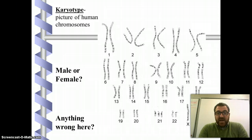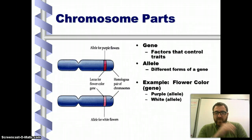Also, if you take a look at the abnormality here, hopefully your attention was drawn to the extra chromosome here in pair number 21. This would be referred to as a trisomy. And in particular, anytime we have a trisomy with the 21st pair, we would be looking at a person's chromosomes that has Down syndrome. So we'll talk more about Down syndrome and other genetic disorders a little bit later on in future videos. But for the remainder of this video, I want to talk about the parts of the chromosome.